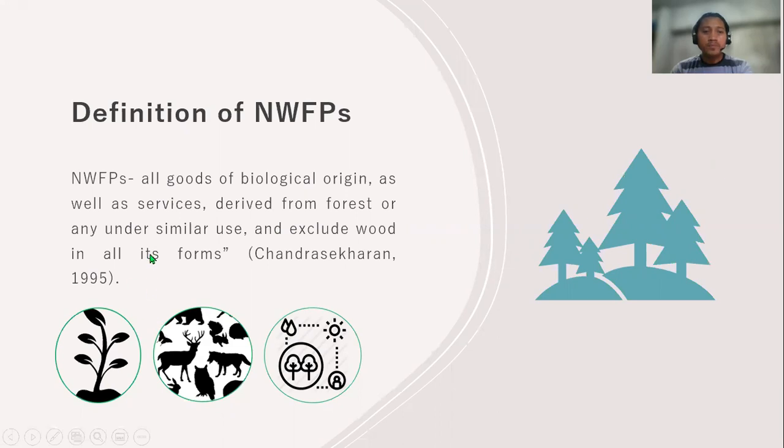So let us see. Non-wood forest products are all goods of biological origin, as well as services derived from forest or under similar use, and exclude wood in all its forms. That is according to Chandrasekharan, 1995. So by definition, non-wood forest products include all goods of biological origin. Biological means life, so it includes plants and of course animals, as well as services. Ecosystem services are included in non-wood forest products. For example, carbon sequestration is an ecosystem service. Water is one of the ecosystem services provided by the forest. And fresh air, derived from forest or under similar use, and exclude wood in all its forms.